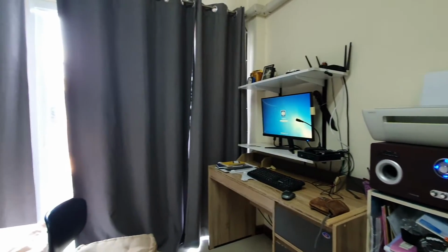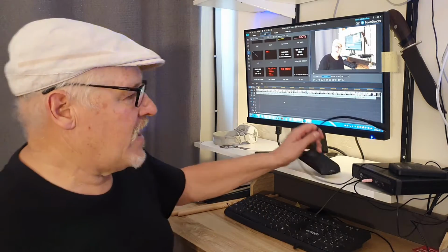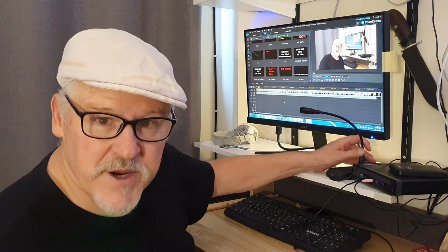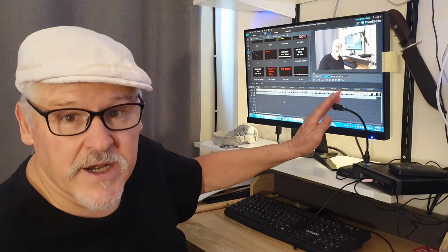Okay, pimping my studio. Trying to build a studio that's acceptable out of a bedroom, a single room bedroom where I'm staying. What we're talking about now is the three things you need if you've got a studio. Number one, you've got to have an acceptable level of mic, and you don't have to spend a lot of money. This one was about $30, bottom end mic.